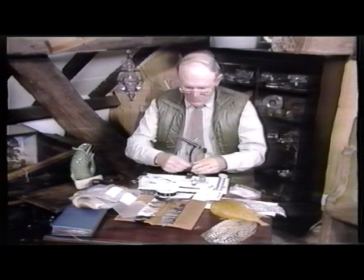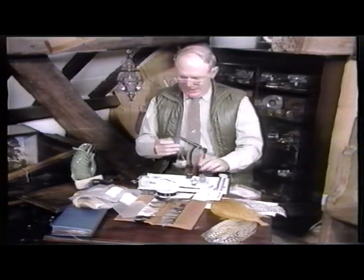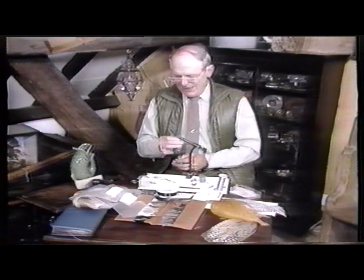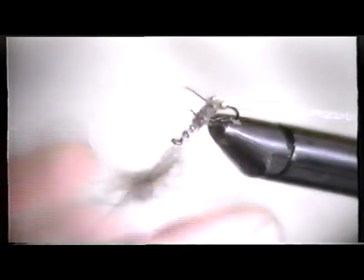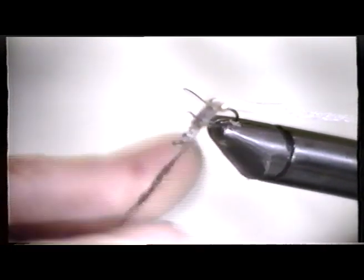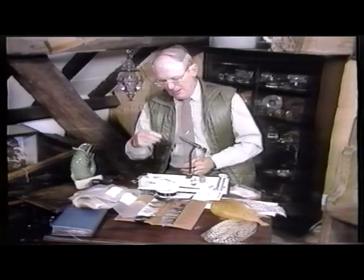Now we have dubbed the fur onto the thread and we're wrapping it round. We dub a little bit more. The secret of dubbing is to hold it with your thumb and finger, press onto the thread and just twist in one direction until you form this little rope. There you are, look. And we wind it down to the back of the fly and finish.